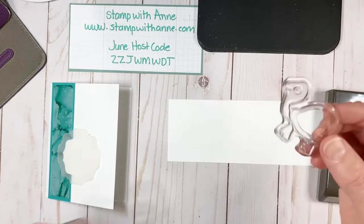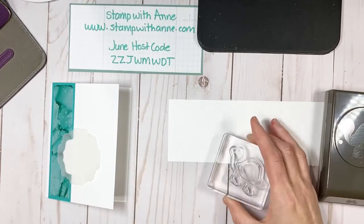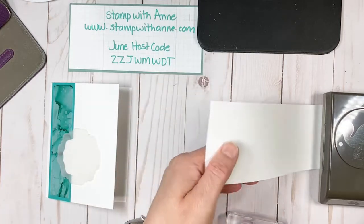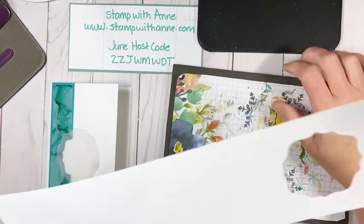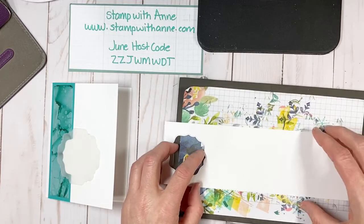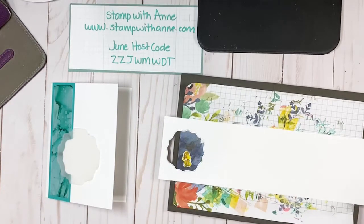I have to tell you, I was never really a fan of turtles. Well, I like them in stamping. And now I kind of like them. So I'm really enjoying the little critter animal stamps. I usually don't go for those kinds of things, but I'm really enjoying them. And so yeah, if you haven't checked them out, make sure you do, because there's lots of fun ones in the catalog.